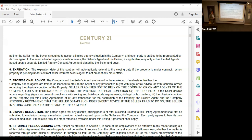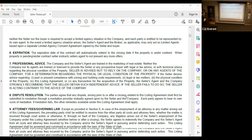So, all right, next. We're going to page 2 now. We only spent 50 minutes, so that's good. Usually I spend an hour.